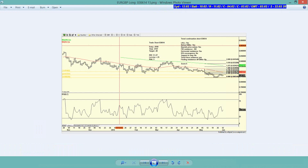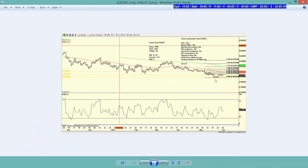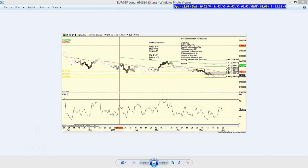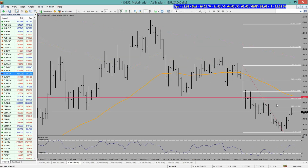Yeah, and your pound Swiss is the same trade, just upside down. Yes, it's coming off the 382, but that's rather shallow. You want it coming off the 50 or the 618. It's a lot stronger when it comes off the 50 or the 618. Again, this is quite a shallow phase 2. So getting them off the 50 EMA and the 50 fib is a lot stronger than coming off the 382.